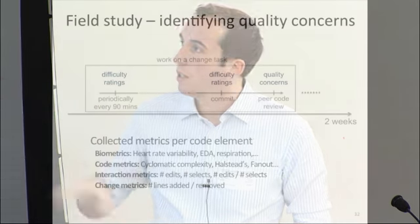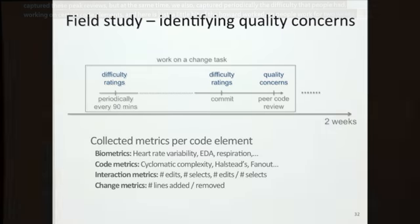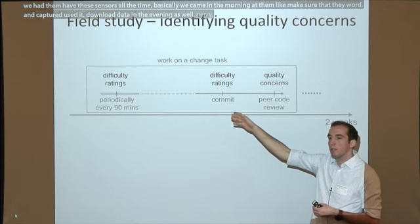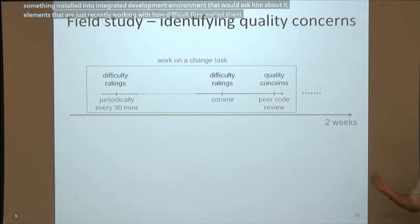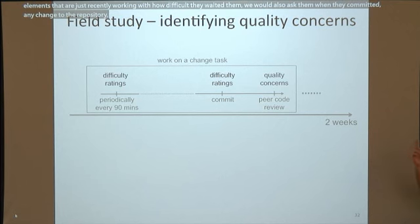And here's just a little bit of how it worked. So people worked for 2 weeks on average. We had them have these sensors all the time. Basically, we came in there in the morning, had them make sure that they worked, and downloaded the data in the evening as well. Periodically, every 90 minutes, we had something installed into the integrated development environment that would ask them about the elements that they were just recently working with, how difficult they rated them. We would also ask them, when they committed any change to the repository, how difficult some of the elements were, so basically a random selection of these elements.